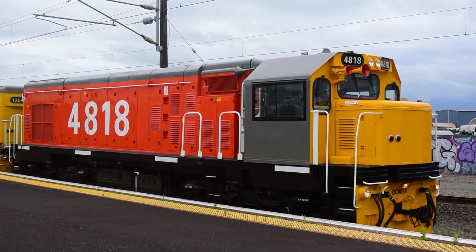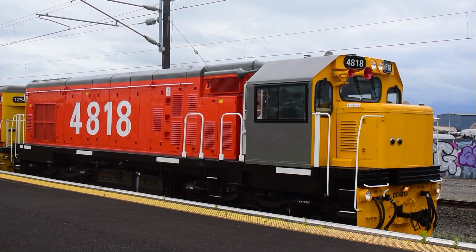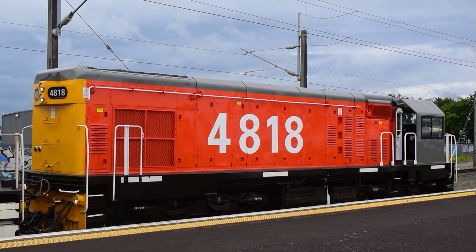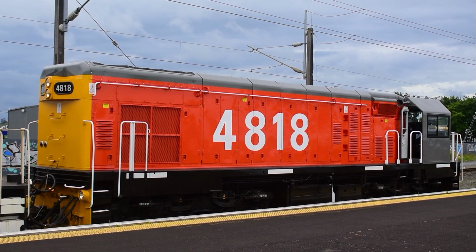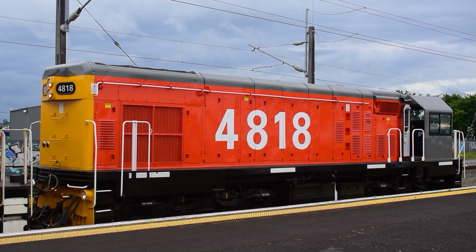I wasn't expecting to see DC 4818 again so soon after her test run. In any case, and if the number of people I saw getting off the yellow coaches was any indication, the rail tour was a big success.